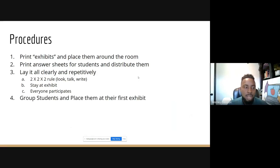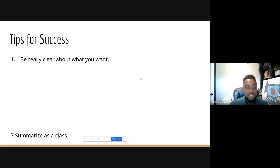Another one of the procedures is, again, we already went over this, place them at their first exhibit. We're not moving 20 students together. That's impossible in most classrooms. And then you start your gallery walk. All right, so we're almost done here, but let's talk about some tips for success. Number one, be really clear about what you want. We just went over that, but be very, very clear about how this works.